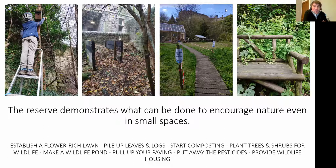So what you'll see there are ideas. If in your own garden you say, oh, how can I attract wildlife or make more space for wildlife? You can establish a flower-rich lawn, pile up leaves and logs, start composting, plant trees and shrubs for wildlife, make a wildlife pond, pull up your paving, put away the pesticides, provide wildlife housing. And you can see aspects of all of these within the wildlife reserve.